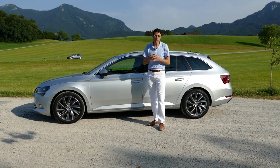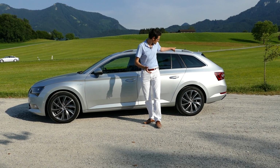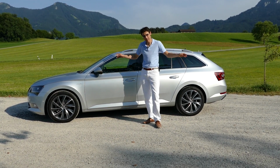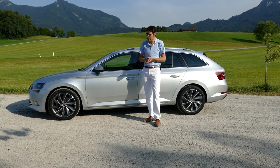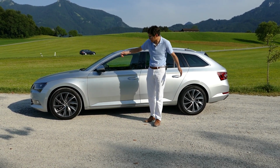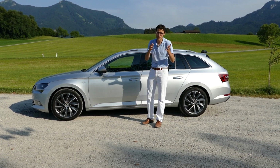Side profile, this is of course different here today. You see this difference, but the general length of the car, 4.85 m, is the same for the sedan and the Combi. And also the wheelbase has been enlarged in comparison to the predecessor model, but again the same for sedan and Combi.